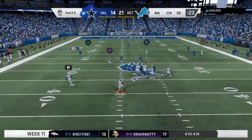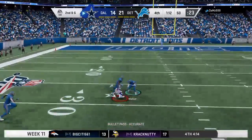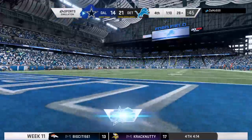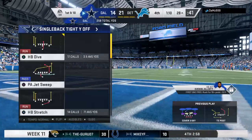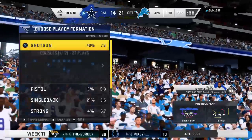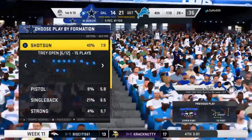From the midfield stripe, they'll look to throw. Looking left side, and it's complete. Now the Cowboys going to burn the first of their timeouts as they'll get a chance to talk it over after picking up the first down.